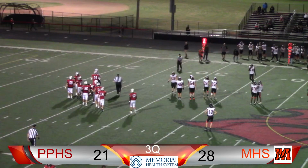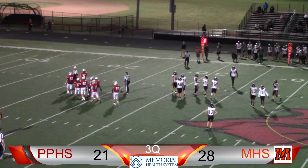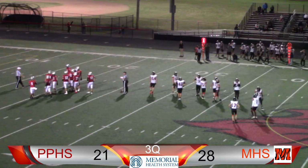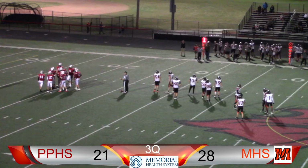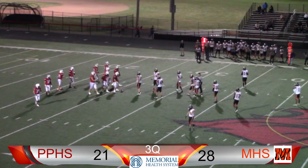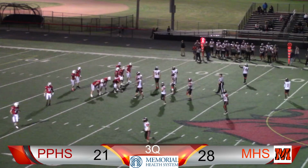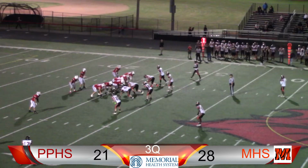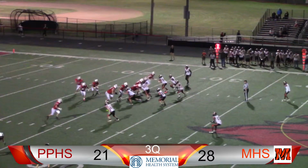Yeah, you can see that momentum shift a little bit right there, obviously in the play on the field, but just in optics, you can see it, seeing guys come on and off the field. You and I can feel it because of what we're seeing. Marietta is hustling in and off the field, and Point Pleasant is just kind of slowly coming in and out. But they've been methodical on offense, so they come out of the shotgun.